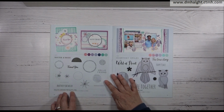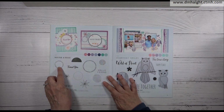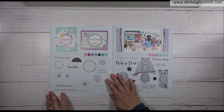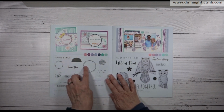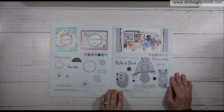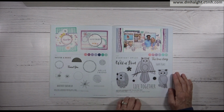So this is just the stamp set because you can get the circle die cuts to cut these circle shapes out if you wish. And the circles can be found in the core catalog. So this is just a stamp set to use on cards, and you can also use these on scrapbook pages in the background. So that can be very useful. And then Life's a Hoot scrapbooking stamp and thin cuts. So you get these owls that have coordinating thin cuts, and the flowers too.